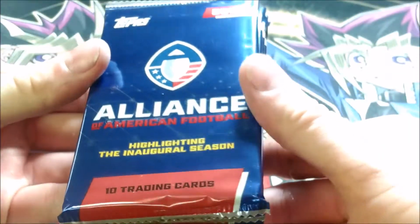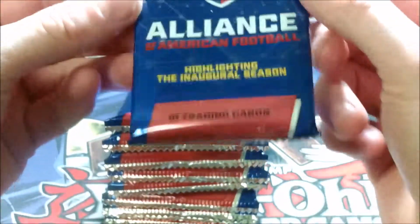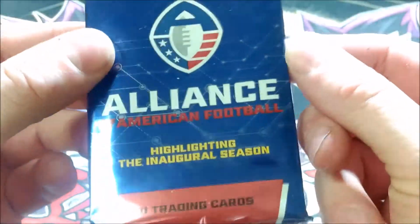And as of right now, ooh, that's a nice looking pack actually. I like the look of that pack. As of right now, the AAF has already ended their first inaugural season 2 weeks early, I think it is, and they haven't even done a playoff.